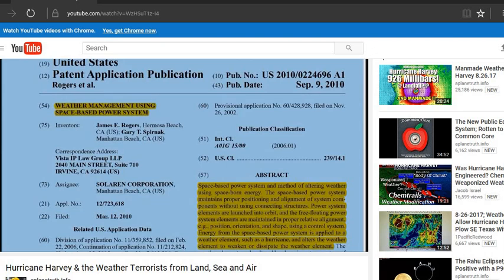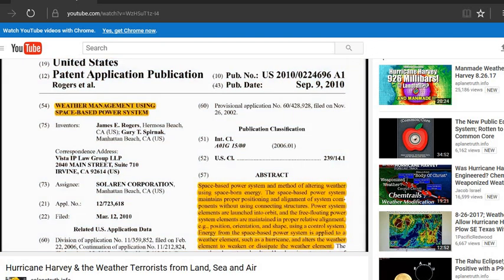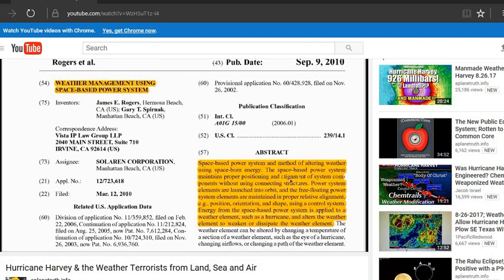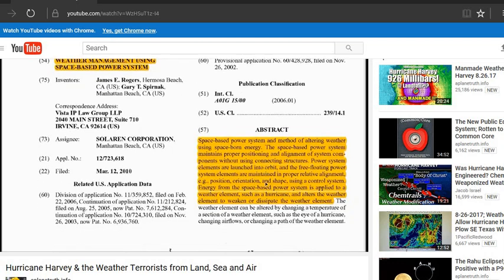So I want to thank the Truth Zone for this patent that he just posted, or she posted, on the comment section from my article yesterday, or video doc, on Hurricane Harvey. Very important document here. September 9th, 2010, weather management using space-based power systems. Space-based power systems, a method of altering weather using space-borne energy, okay?